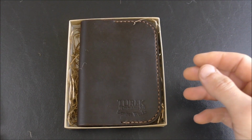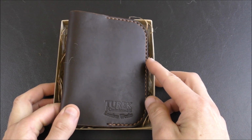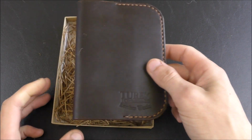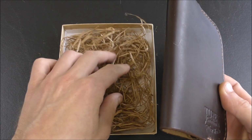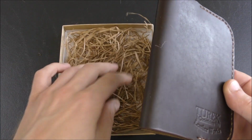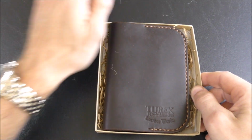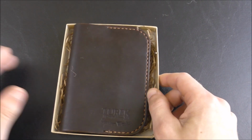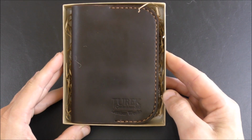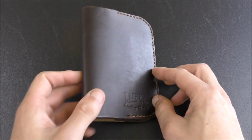And here we have the notebook cover itself, the brown Horween Chromexcel leather field notes cover, and it rests upon a bed of stuff. I guess that's paper shavings. Quite nice though. I really like that presentation. It would be very nice for a gift, for a student perhaps, a loved one of some sort. Quite attractively presented. But now let's take a look at the notebook cover itself.